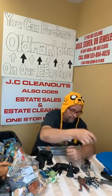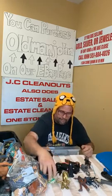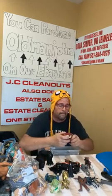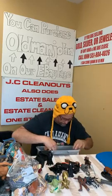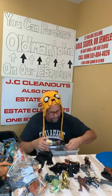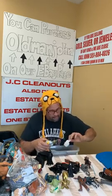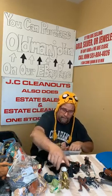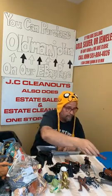Okay. We just found another Pez. Some more things. These are the guys here from Burger King. Another Pez. We're gonna be breaking up this lot into Burger King, Pez. There's a lot of figures in here. And then another Pez. Here's another Burger King one. I guess we're gonna sell the Burger King ones on their own. The Pez on its own. Oh, look, another Pez.